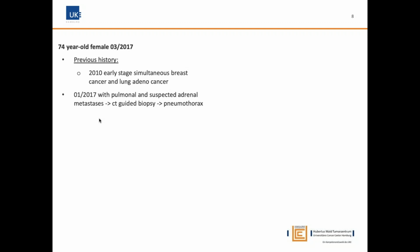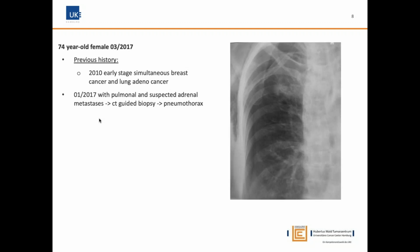And we did a CT-guided biopsy, and what happened is that the patient had a pneumothorax. This is what you can see on this X-ray here. Basically, you can see these are all the ribs. This is the lung here, and what you can see is that there is air between the lung and the rib cage, if you want to say so. So basically, air got trapped here, and this is a potentially very life-threatening situation.